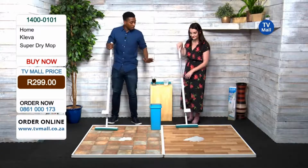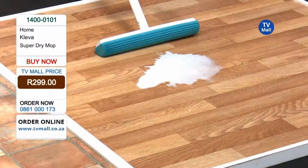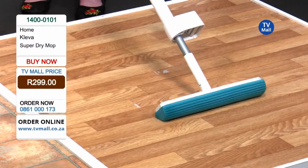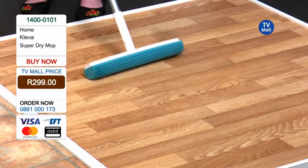Super dry mop, just lock it into position, move your mop forward, and just do what a mop is supposed to do. Just dry it. Let's see. Look at that. Oh, look at that. That is super absorption. And that's really easy. I did not even struggle to do that. That is so impressive.